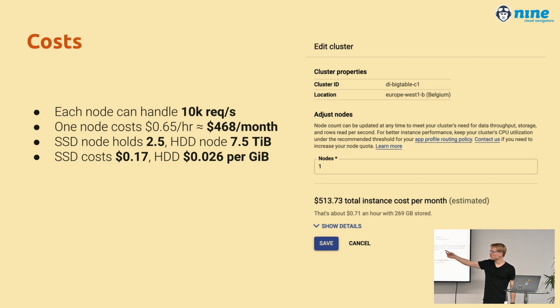You can assign up to 2.5 terabytes of SSD storage to a node, and 7.5 terabytes if it's an HDD node. So that's basically the maximum you can put on 1 node. If you add another node, that grows linearly again. And each node, as I already said, can guarantee 10,000 requests per second. So that gives you peace of mind when you're planning this kind of stuff.